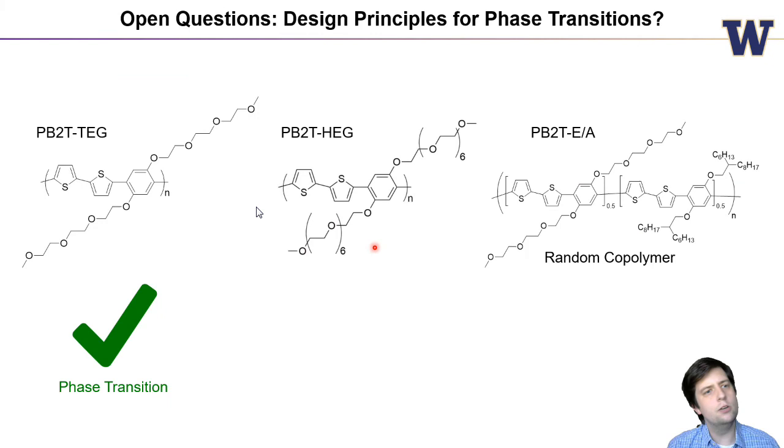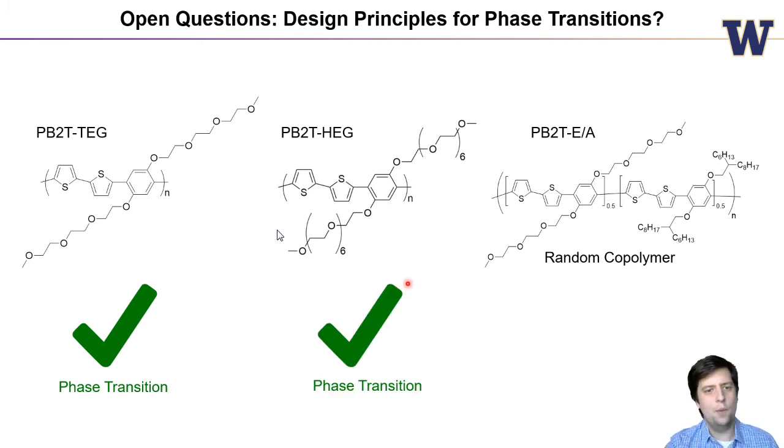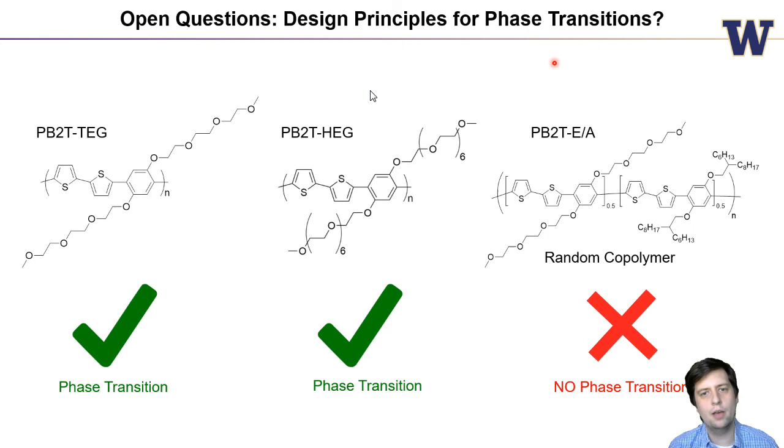The next thing that we're really interested in doing in the future is looking at what are the design principles for these types of phase transitions. So what happens if we take the side chains of our polymer and make them longer? It turns out, and I'm not going to show the data here, that this actually still has this phase transition happening. Yet if we have a random copolymer where we add these alkyl side chains, we no longer see this discontinuous expansion, and we have a more P3HT-like, continuous expansion of the polymer. I think there are a lot of really exciting future questions to ask about these types of systems, and I hope to tell you about them in the future.